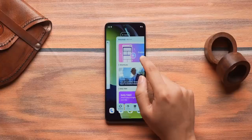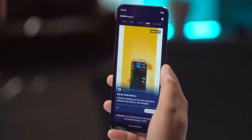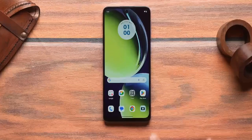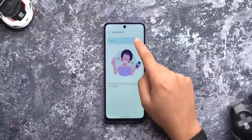It also has the Moto Hub by Swish with its widget, and if you go into the app, it does have a few ads, but this can be uninstalled too. Anyway, as for features, it has all the Moto apps here, be it Moto Secure, Family Space, Moto Gestures, and it even has features like Moto Spatial Sound.